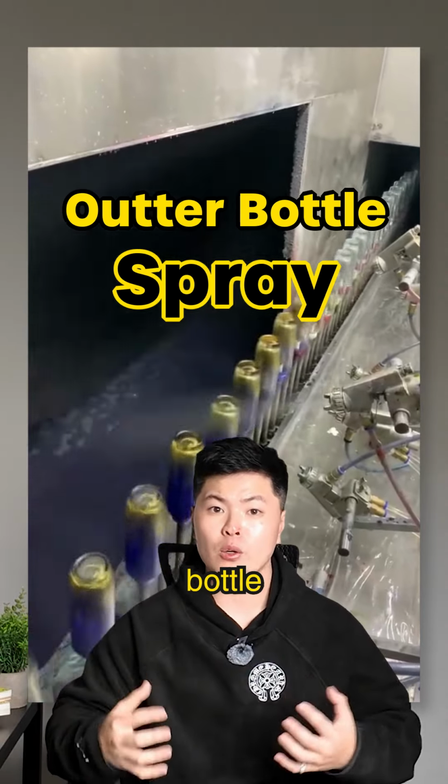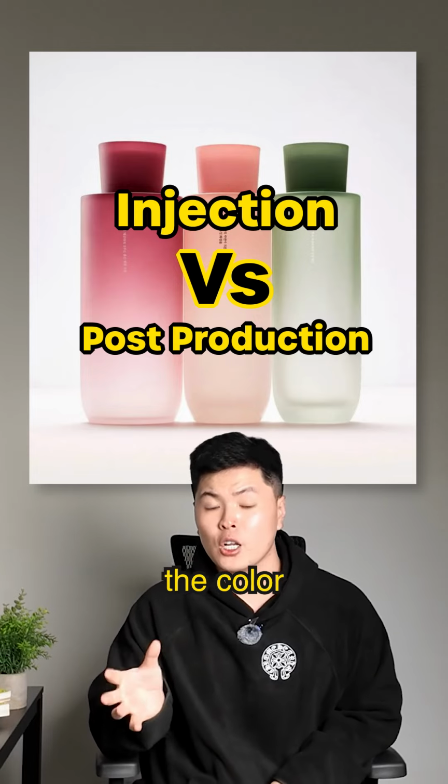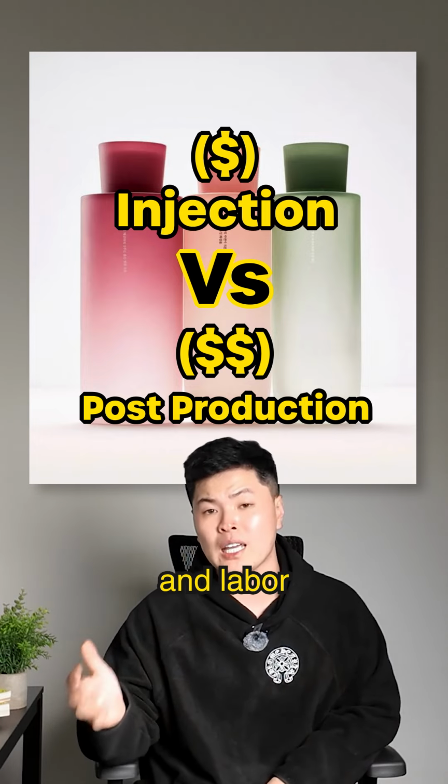This is where the inner bottle surface is spray painted, which creates a visible gap between the inner and outer container. Now, while both methods can change the color of the bottle, injection molding is going to be the most cost-effective option since post-processing adds an extra step that will have material and labor costs to consider.